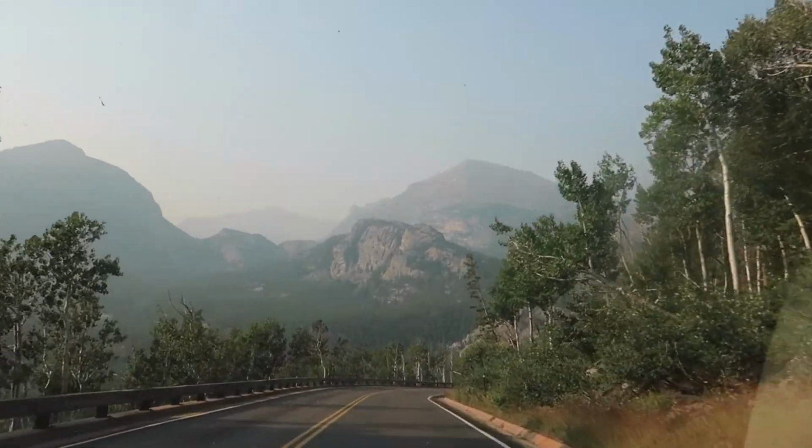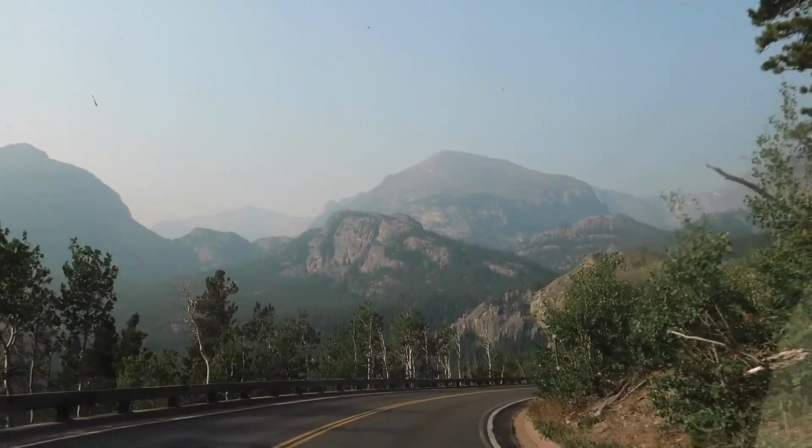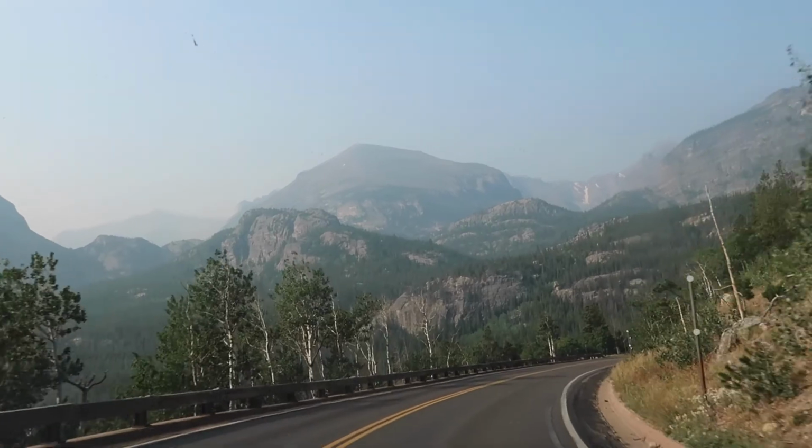Now we are on the road to visit some of the other parks in Colorado. This was a spur-of-the-moment decision, as we really only intended to stay in the Boulder and Denver areas.